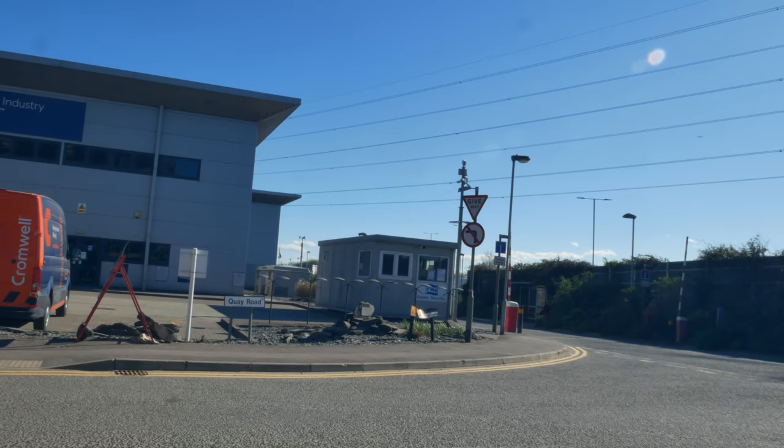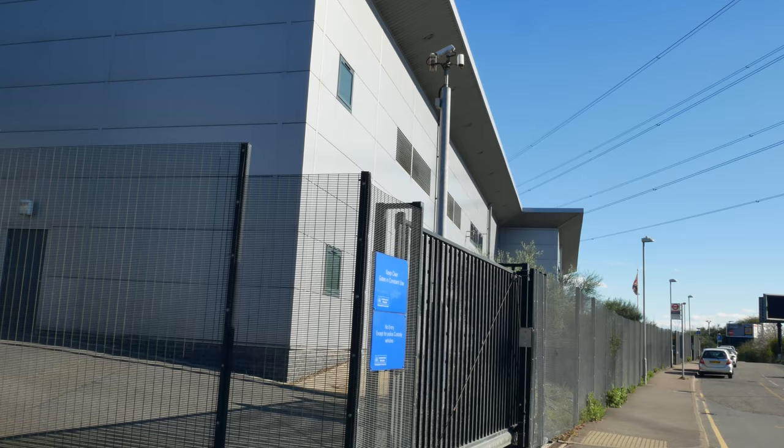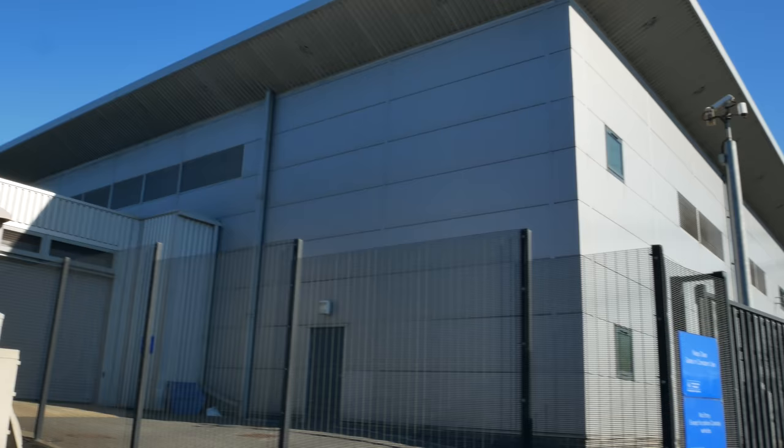So this is the Fresh Wharf Custody Centre. This is where the police bring people after they've been arrested. It's quite a sizable chunk, isn't it? And it's an interesting location to have such a place. You can imagine this being a place of incarceration in times gone by.